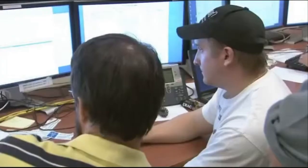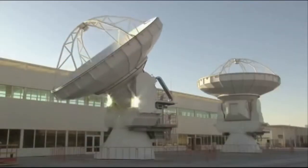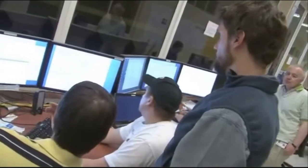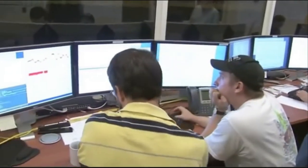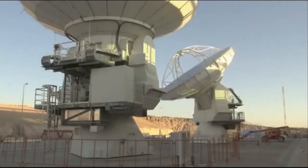Scientists and engineers test the ultimate performance of the complex system. Pointing and holography tests are performed around the clock, and the experts make sure that only antennas fulfilling the tough Alma specifications get the green light.